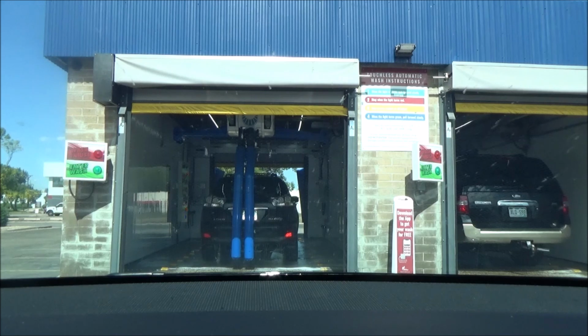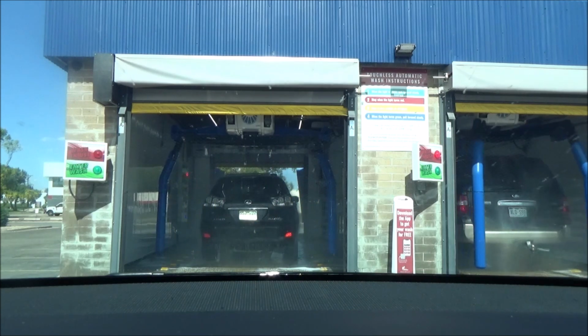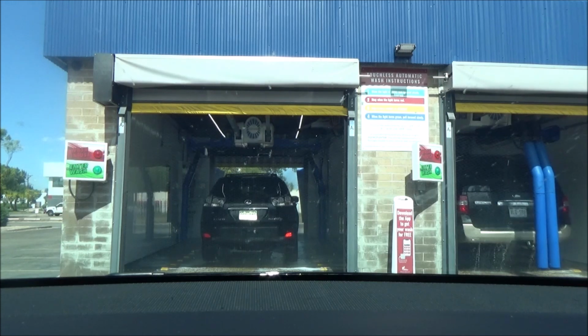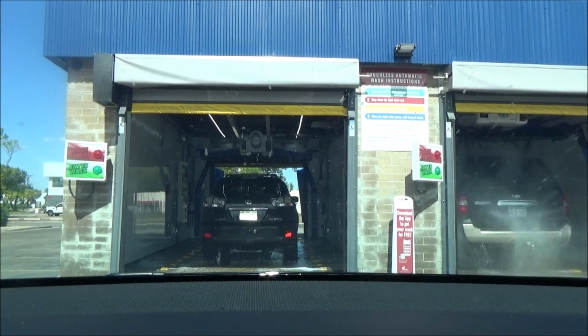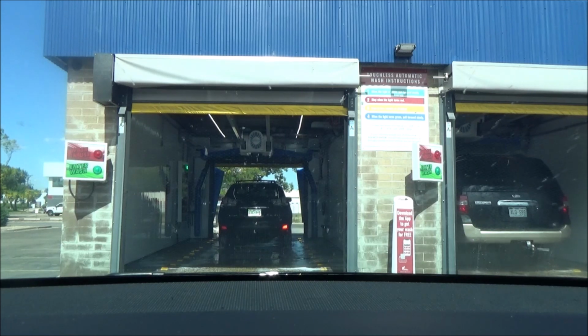Man, them arms look a little wobbly, flimsy. But they're pretty close to the car, too. Now, do they have some kind of sensor that says, hey, this is the back of the car? Ooh, that one is close to the little hitch. That could have gone really wrong if it would have hit that hitch. Do you think maybe it senses it? Think so.